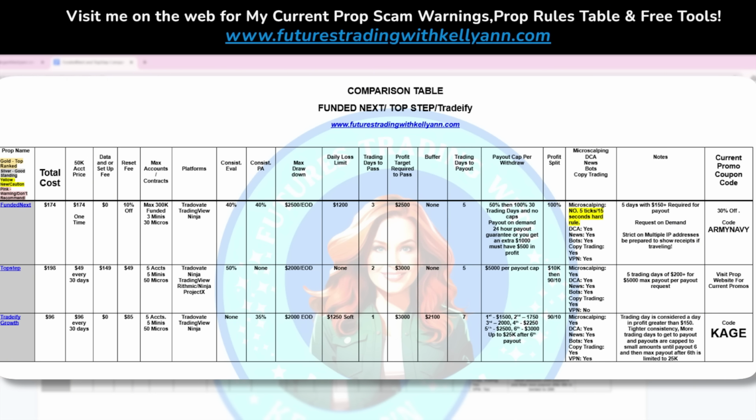Now coming down to Tradeify, they got a lot of limits on your payout. First payout is a maximum of $1,500, then you got to trade 7 more days to get to $1,750, then $2,000, then $2,250, then $2,500, then $3,000. It's going to take you a lot to get up to that max 6 payout, and they are capping that at $25,000. So in terms of what you can actually earn, I don't think Tradeify compares well to even TopStep or to FundedNext.